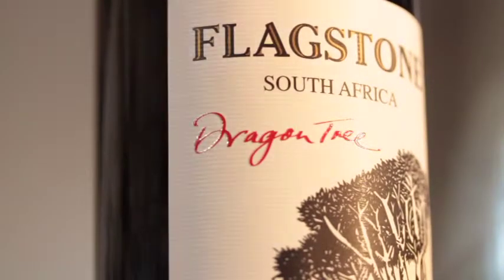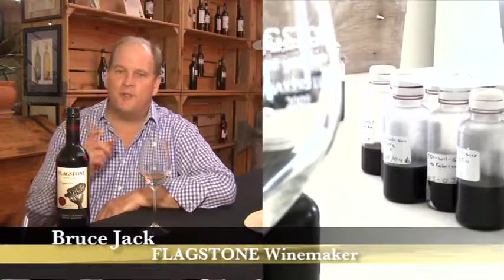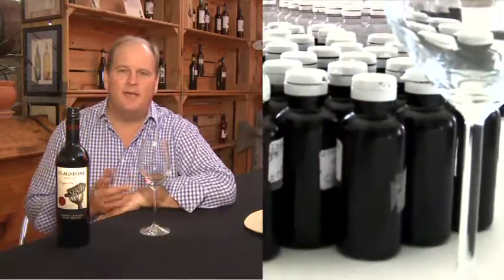Flagstone Dragontree, it's a Cape blend, what we call a Cape blend, which means that we have blended a variety called Pinotage into it. Pinotage being a South African grape variety crossed in 1925 from two varieties, one Pinot Noir, which is where the Pinot in Pinotage comes from, and another variety which we now call Sanso, but then was called Hermitage, hence the Tage of Pinotage. So that's where the name comes from.